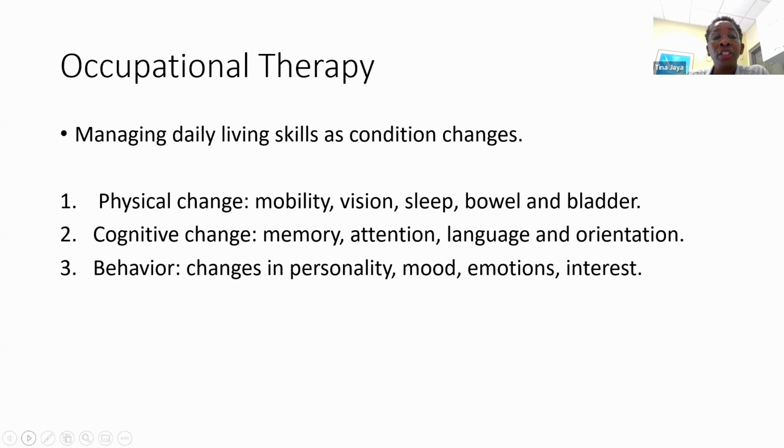We also address the cognitive changes, and the top ones are changes in memory, attention, language, and orientation. The other significant area is changes in behavior, personality, mood, emotions, and interests. Please remember that we are not experts in changing behavior. We focus on strategies that help you function as best as possible despite these changes.